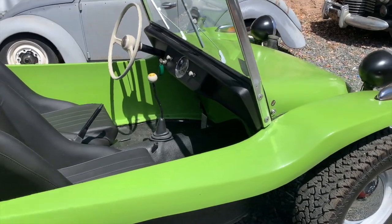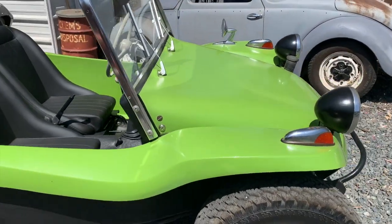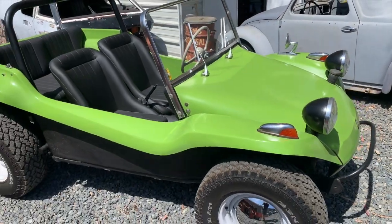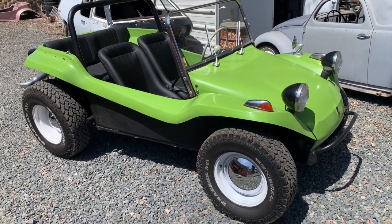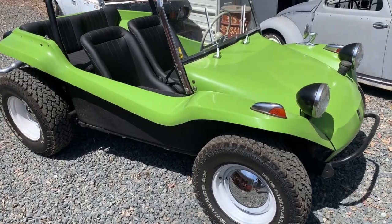I mean, to me, lime green is the one to have. It's not super common, you don't see it out there a lot, but I don't think there is another color that is any more fun than this particular one.